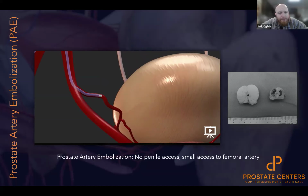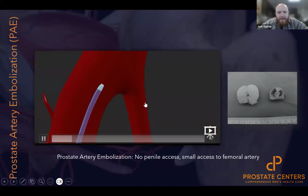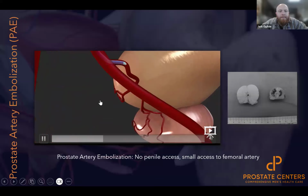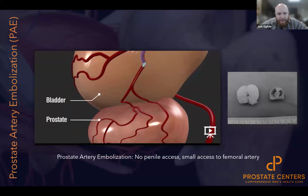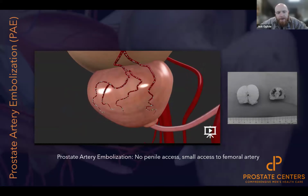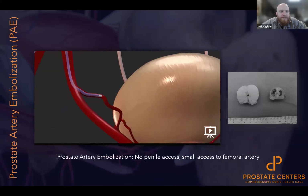It's basically like a fancy version of plumbing that I'm doing. That's what this video is demonstrating, my little catheter and my little wire moving through the arteries inside. Again, we're using X-ray. We basically have a live X-ray video feed to watch as we're moving this little wire and catheter through the arteries. I'm injecting contrast into the arteries every so often, and that lets me map out how they're branching around the pelvis and figure out what arteries are going where.